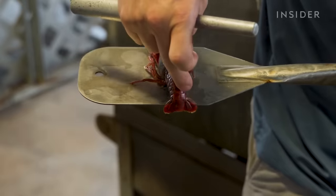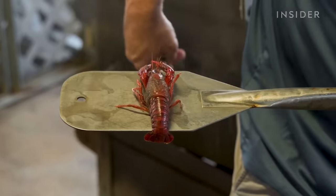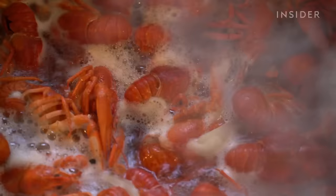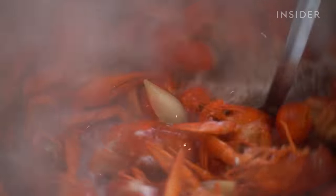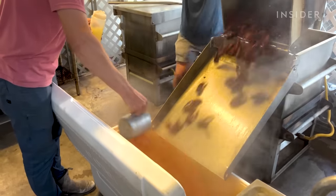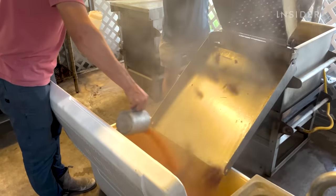Right there, when the tail starts to kind of separate from the head, there's that little white line, you can see the meat. That's usually a telltale sign that they're ready. While New Orleans Creole chefs add dry seasoning to the water crawfish boil in, out here, Cajuns dump on the dry seasoning after they're cooked.